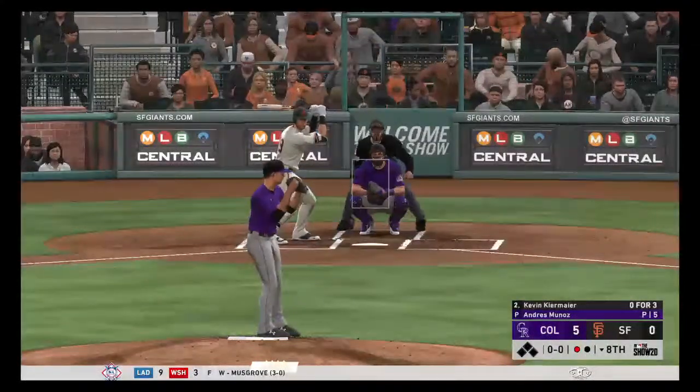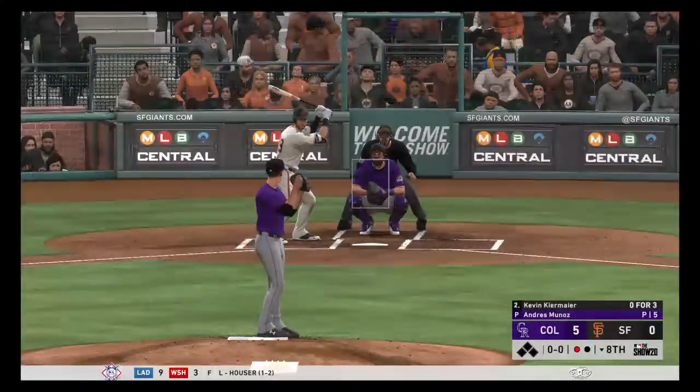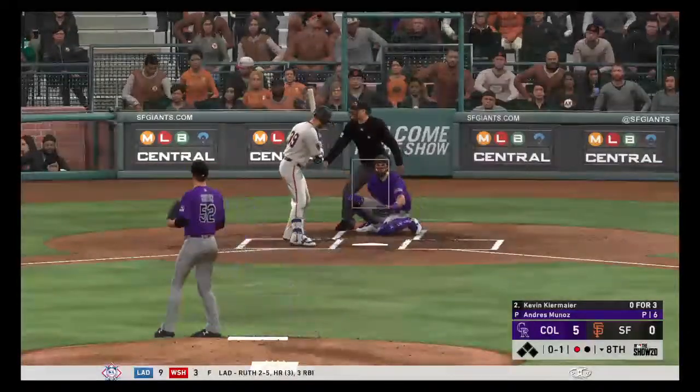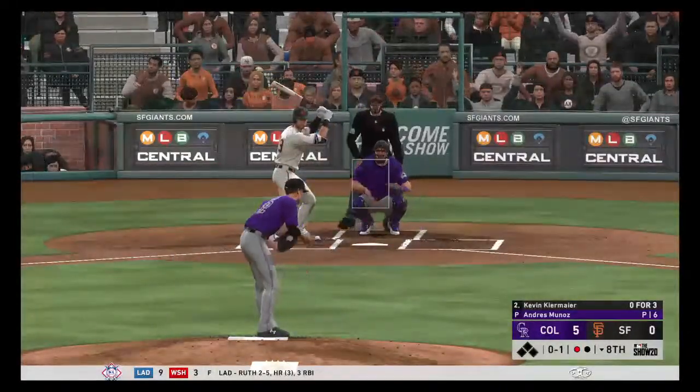Yeah, and he didn't put up much of a fight either, Matty. Gotta find a way. Can't go down on 3 pitches. I don't care if you're staring at him or swinging at him. You have to find a way to make this pitcher work a little bit harder.